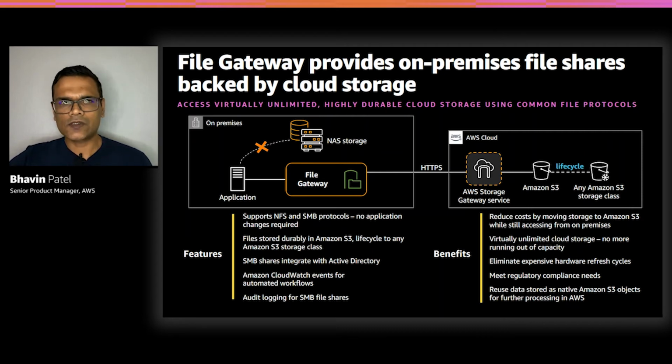You can control access to File Gateway SMB file shares using Active Directory domains, or you can use authenticated guest access. File Gateway caches your most recently used data locally, providing on-premises applications with low latency access. You can use File Gateway to automatically generate file-level upload notifications to Amazon CloudWatch and send them to an event target such as AWS Lambda and automatically trigger downstream workflows required by your business processes. In addition, File Gateway provides audit logging of end-user operations on files and folders for SMB file shares.